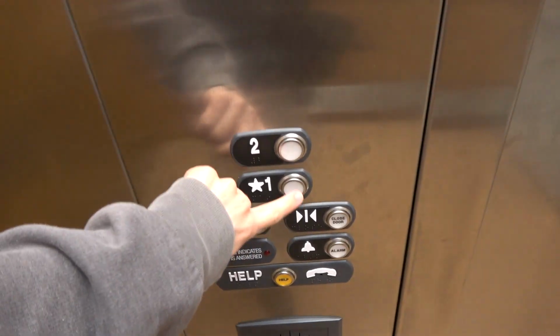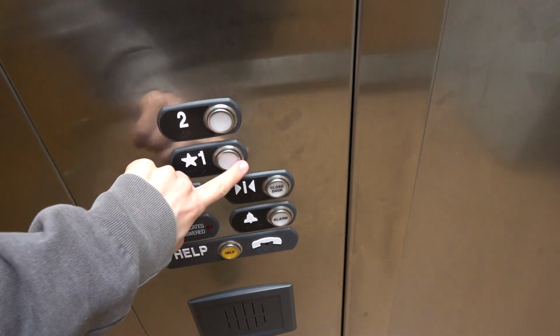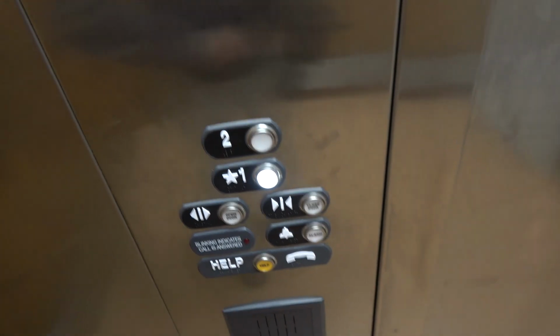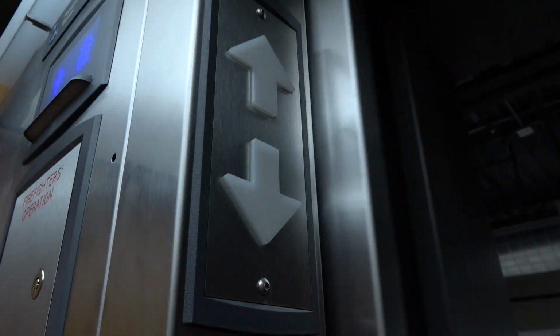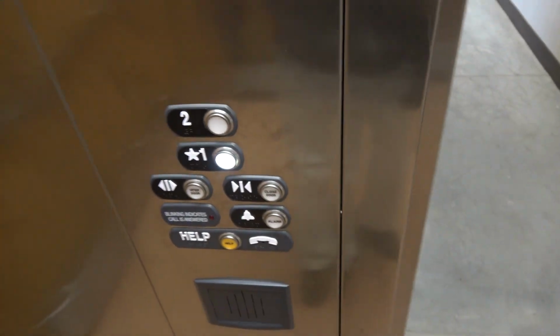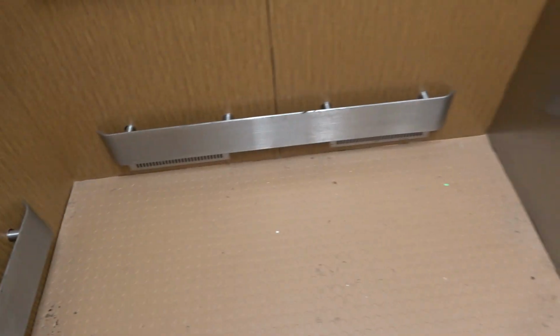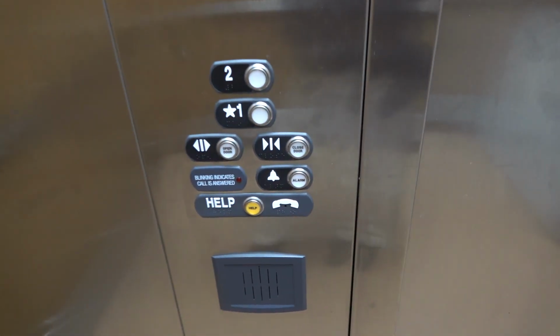Here we're at 2, let's go on to 1. Door close one works. I love that. Basic, brand new elevator. Watch the button go out.